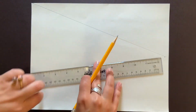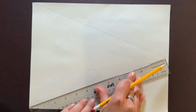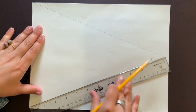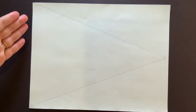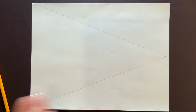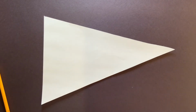That's one side. And when I get it exactly where I want it, I just always want to hold really tight with my ruler with the hand that's not drawing. Okay, and that's one way that I can create this pennant flag shape that I'm going to be drawing on. Once you have this, whether with your ruler or a different method, the goal is going to be to cut it out and end up with this nice long triangle right here.